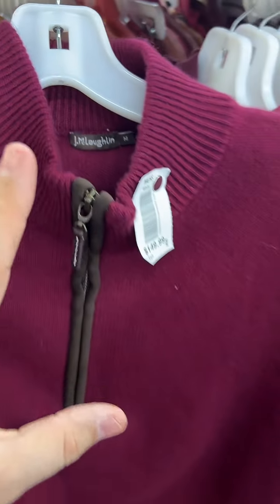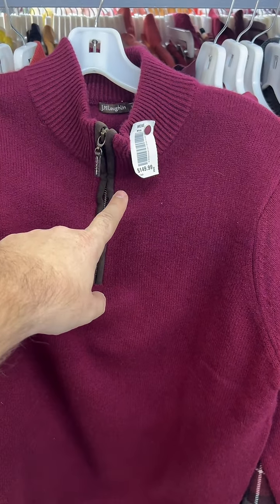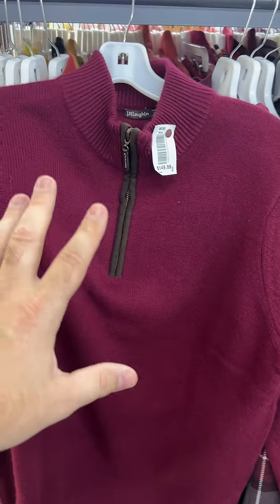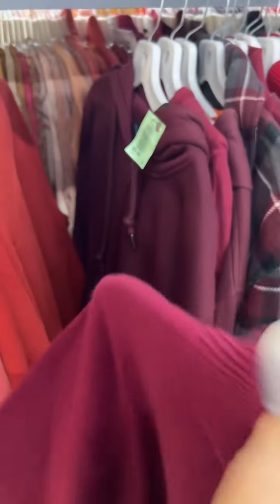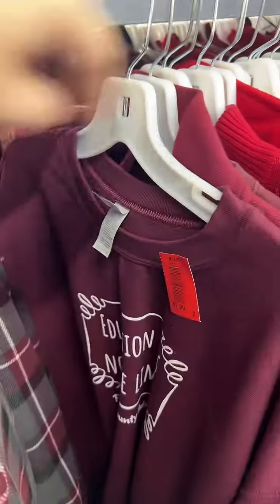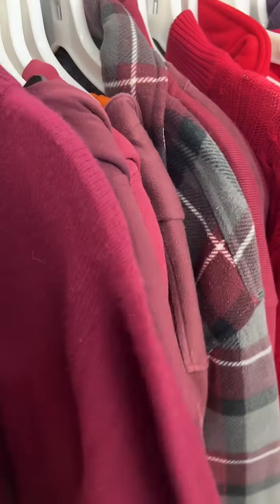It's a cashmere, still, this is like a $30 item. It's 75% off because it's been here for 4 weeks. That might be the craziest piece I've ever seen in this store. Holy! Yeah, we're not even gonna look at that anymore. That's video worthy right there.